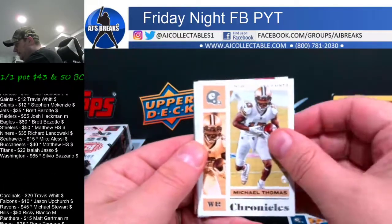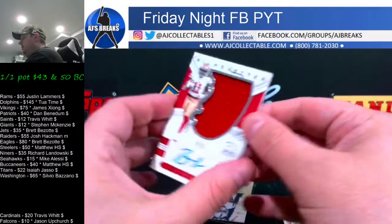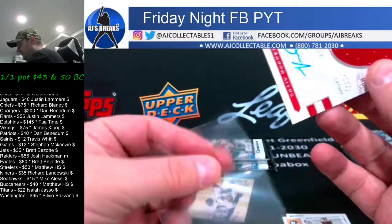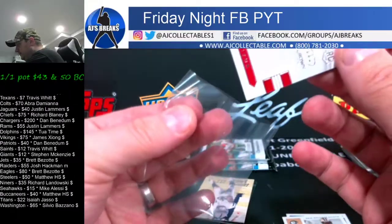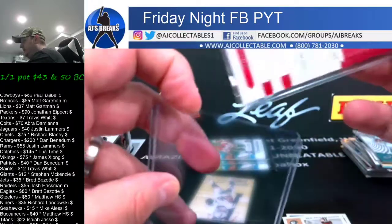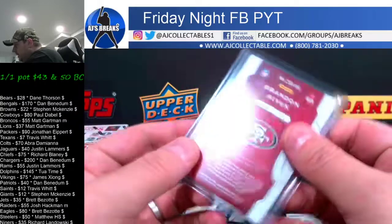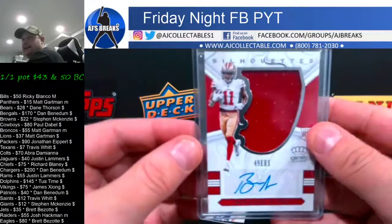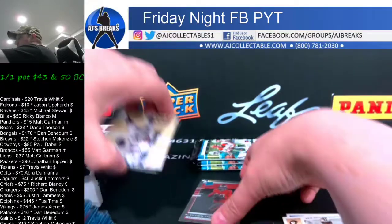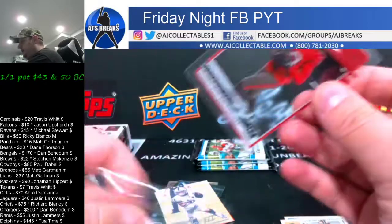Jim Kelly, Michael Thomas, and, nice hit. Silhouettes. I was hoping they were on card this year, but still a nice hit for the Niners. First silhouette I pulled, I think. It's going to be Brandon Ayuk, 54 of 99. This out of here. They put the hardest one to pick up on the bottom.